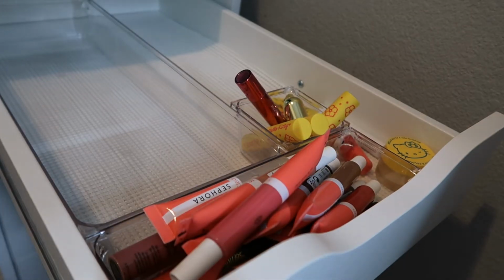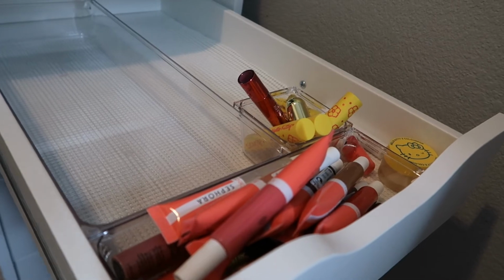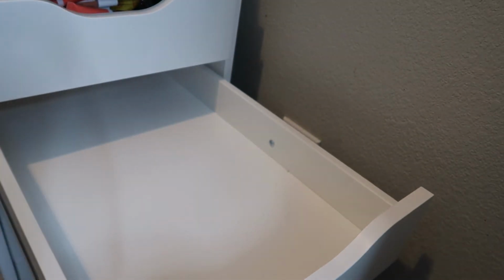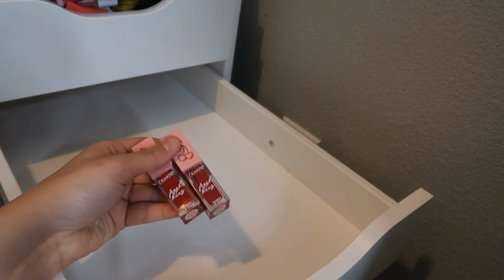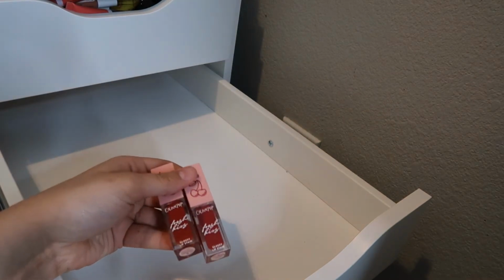Okay, so I'm back. I'm going to raise you guys a little bit, I think. Actually, no, I'm not gonna do that. I'm gonna use this drawer for now. So I separated all of my liquid lipsticks or liquefied lipsticks into piles by color family. But these two I did not include because these are actually the only two lip stains I have now since I got rid of that balm one.